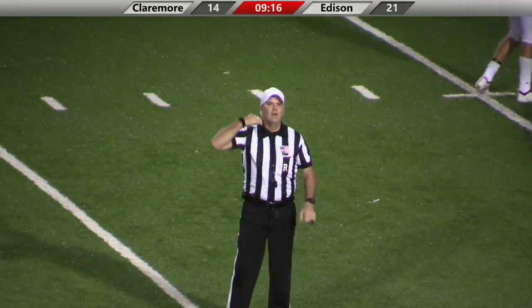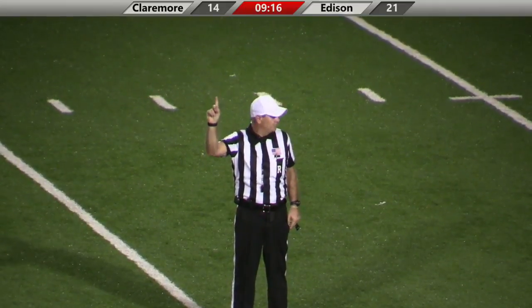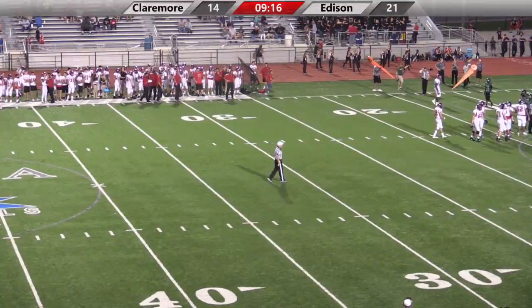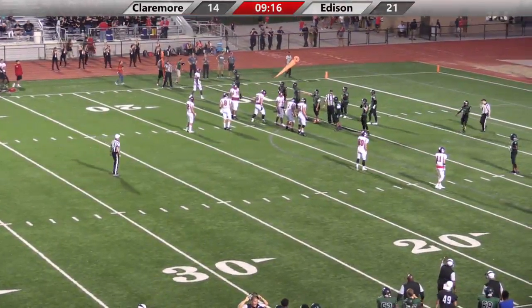Personal foul, horse collar. We'll get 15. Be half the distance to the goal. All right, so this marks the ball at the 12-yard line. Zebras will take over 1st and 10 from the 12.